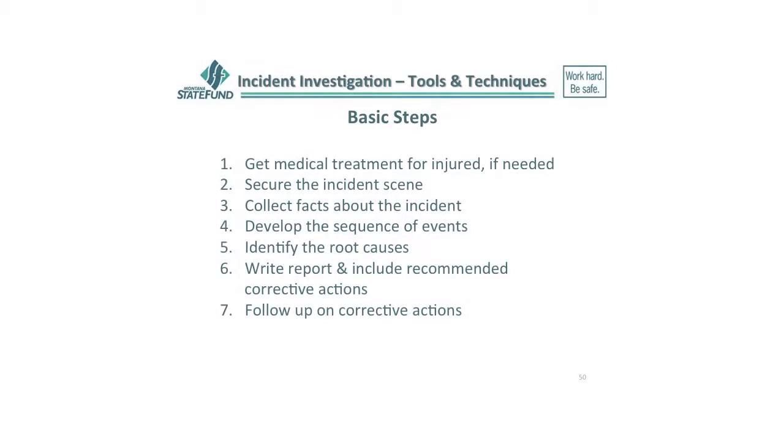Collecting the facts about the incident: interviewing, taking measurements, looking over the scene, whatever. Even if it's just a near miss, just taking a look at those things and a few pictures helps. Develop the sequence of events. What exactly happened, when it happened. This lays out for you exactly the things that you can take a look at, and it'll help you go down the road with it.